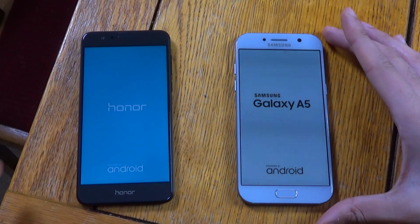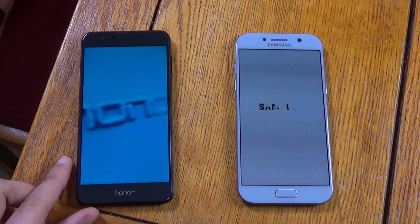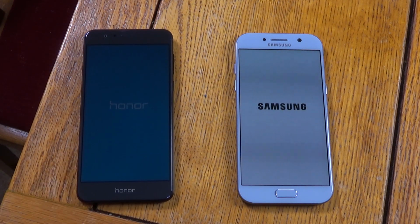I have got a coin under the Honor 8 because it's a slippy boy, and I remembered the reason why I don't use it much.